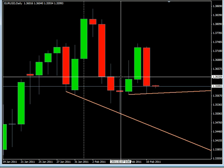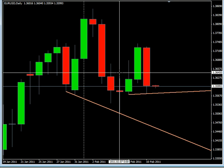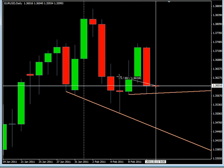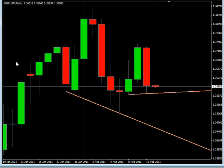Putting your stop loss right above this high right here. So basically looking for a stop loss of around 30 pips. You may want to give it a little bit more room than that, and looking for it to dive down about 142. Now, not positive that it'll get there.